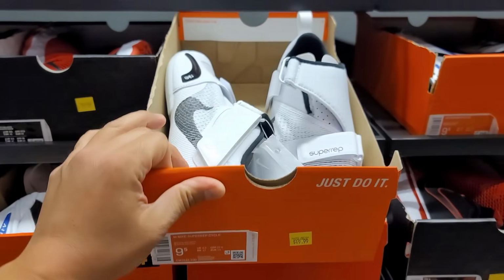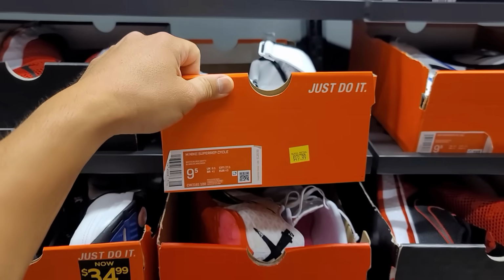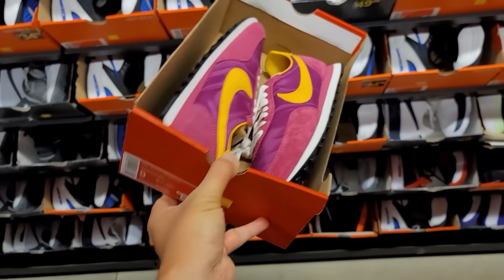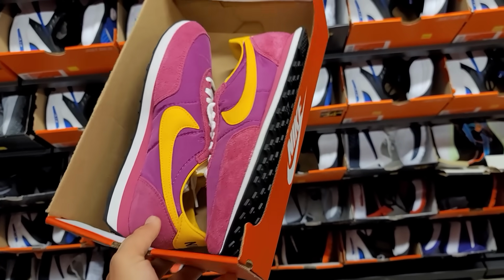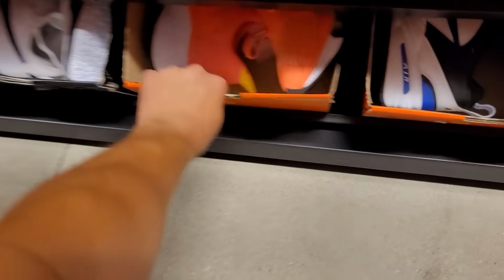You guys need cycling sneakers or cycling shoes? $50 for those. Dude, if you guys are into this color, this is the second time we've seen these. Size 9 Waffle Racers, $40. Ooh, what are these?